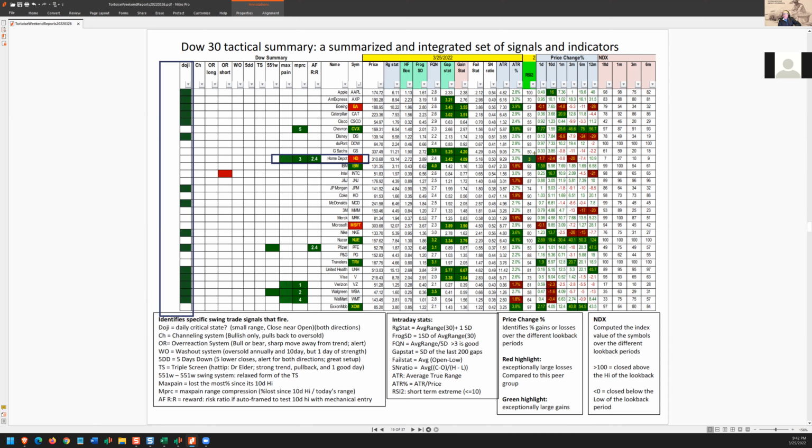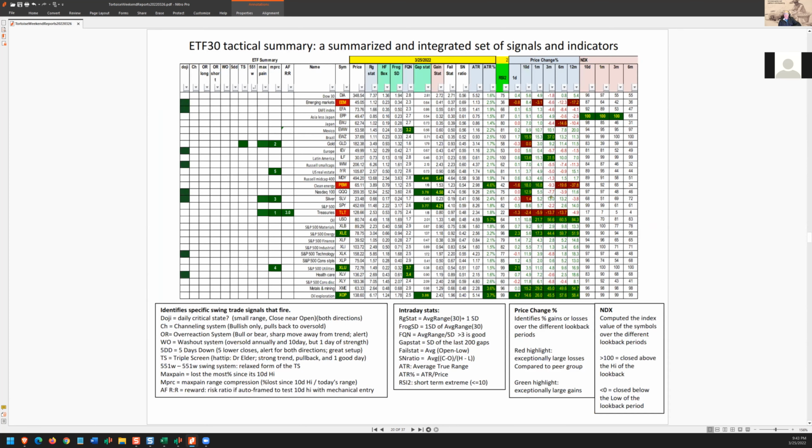It's among the worst performers. It's the worst performer over the last 1 day and 10 days in the Dow. And that's just a great American company. So that thing's going to come roaring back. Just don't know when.